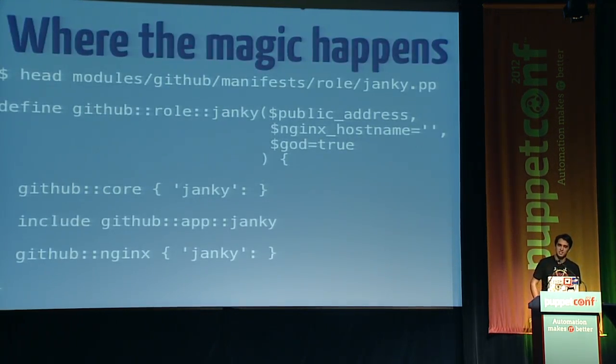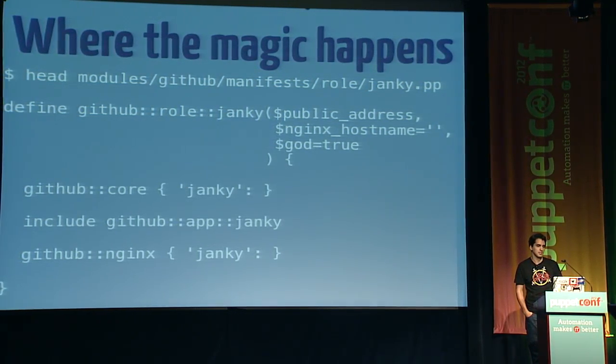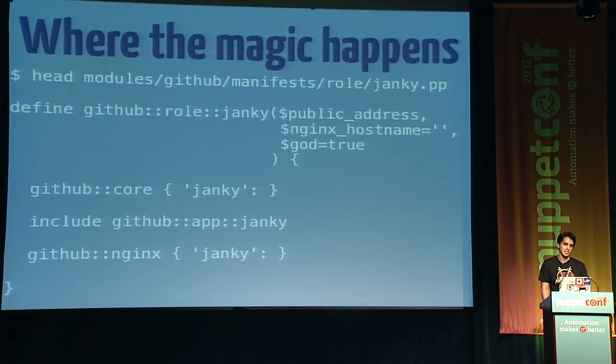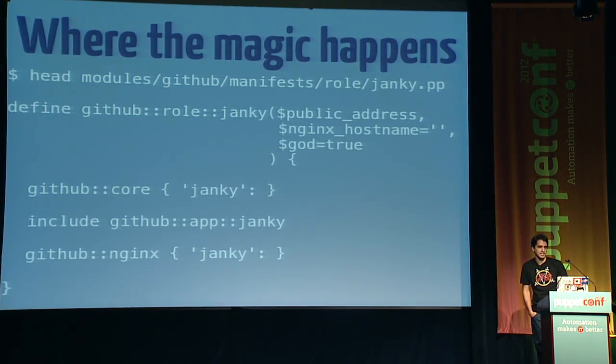Role definitions are kind of where the magic happens. We use defines here instead of parameterized classes, largely because we've been doing this since before parameterized classes were a thing. And we try to dry up common functionality into our core module and build other simple modules for common functionality across apps. This, for example, is our CI suite, and it includes a simple app and nginx config to run that app. Pretty simple and straightforward.